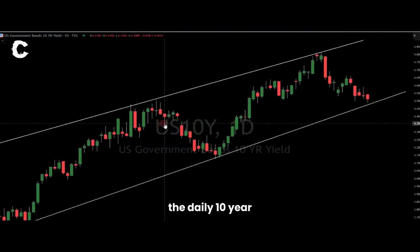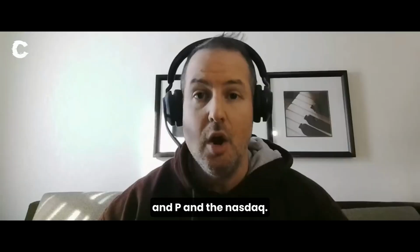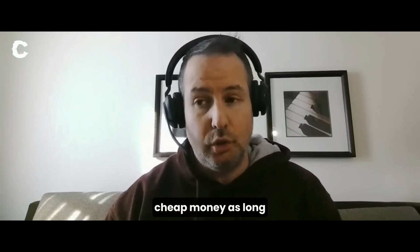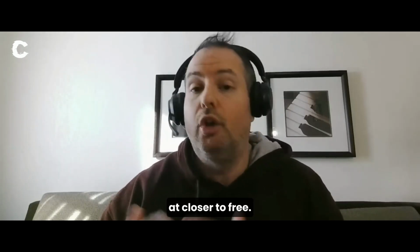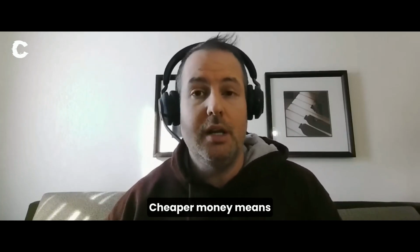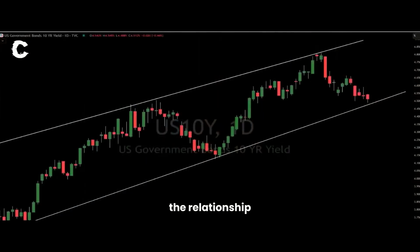But if we look at the daily 10-year yield, the 10-year yield is down. And what do we know about the markets, guys? Again, this is classic understanding of how rates impact the S&P and the NASDAQ. What we know is that when rates come down right now, the market tends to float up. The market wants cheap money as long as the US economy is strong, right? So cheap money means free, or closer to free. The stock market investors, we've been addicted to cheap money for a long, long time. Cheaper money means more money to borrow to go into the stock market, and that's the relationship right there.